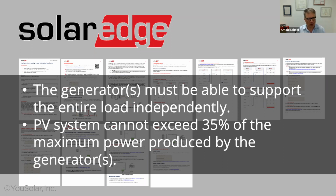So really, I have a solar battery system, and if I want any generator to back up the system, I need one that's as big as my entire house load. And then, by the way, my solar system can only be 35% of that power. You can see why I call this non-practical, and I don't think anyone would integrate a generator into a SolarEdge. In fact, it would be the opposite around. You would have a large generator that would try to supplement some of the power with a SolarEdge battery system.